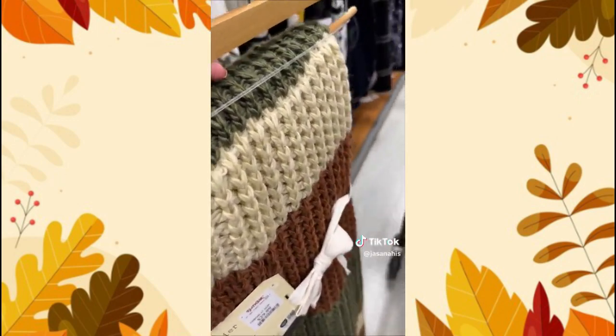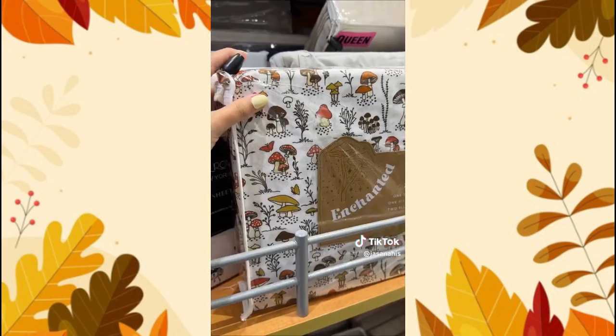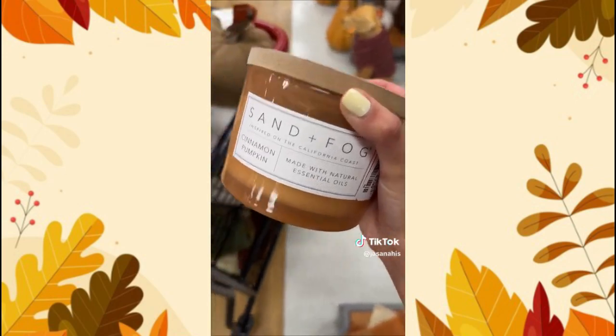You're coming home with me. I like this one too. Oh my god, I am so tempted. This one smells so good.